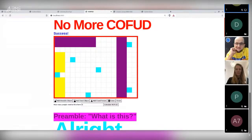So I got to ask this question. At which number of people or tables or room size should it break down locally and you have to go through Golem? That's a good question.